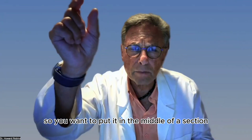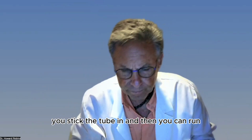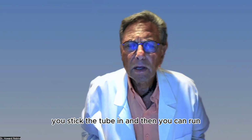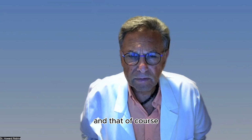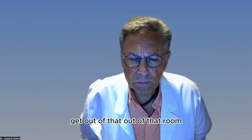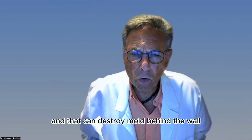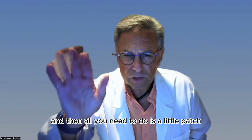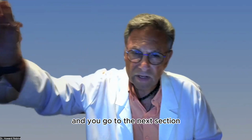So you want to put it in the middle of a section. You drill a hole, you stick the tube in, and then you can run the machine for a few hours, and of course get out of that room and shut the door to the room. That can destroy mold behind the wall. And then all you need to do is a little patch and a little touch-up paint for that little hole, and you go to the next section.